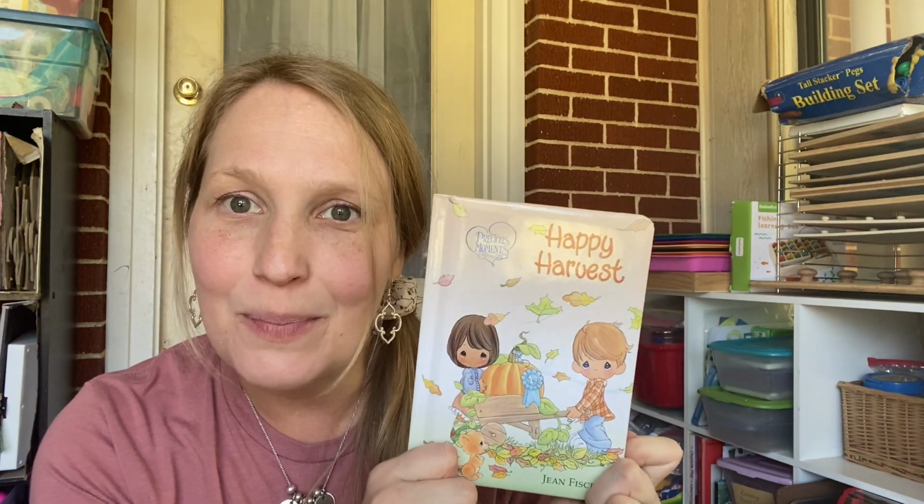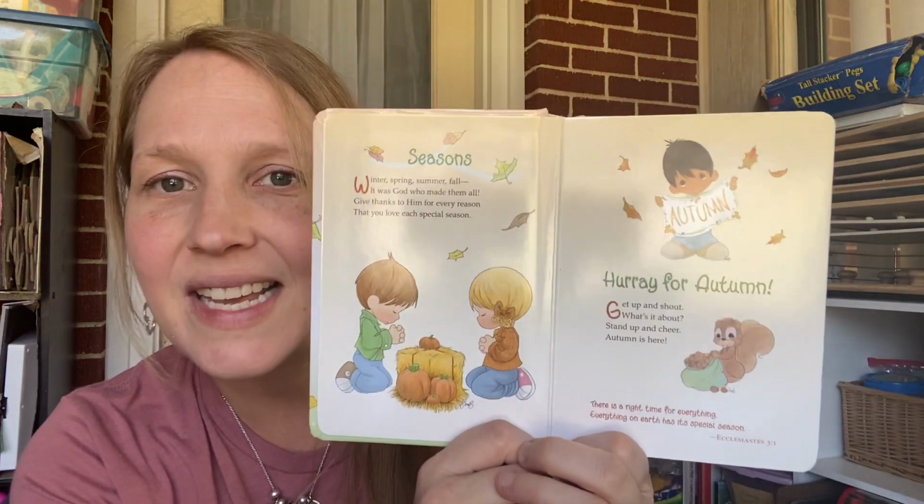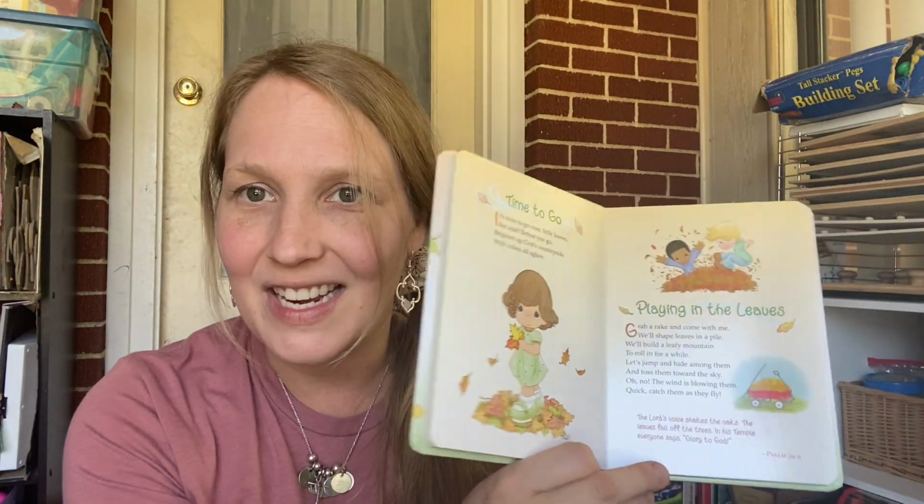The first one I snagged was a Precious Moments book. It is Happy Harvest. It is a board book, with board book pages like that. I am already loving it. I think these are the most precious little things, just like they say, precious moments. It has little verses and little Bible verses, and then little rhymes or poems that go along with it. It's just so sweet, and I thought that my little ones would really enjoy flipping through it. It's a really nice quality, and I paid $4.23 for this one.